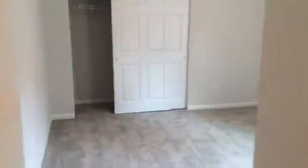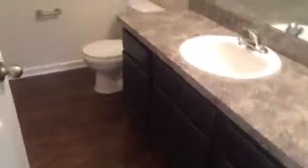This is bedroom one. There's carpet in all the bedrooms and then plank flooring throughout the living areas and bathrooms. It's the hall bathroom. And there's also a linen closet behind the door.